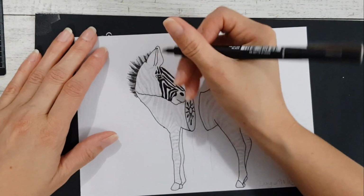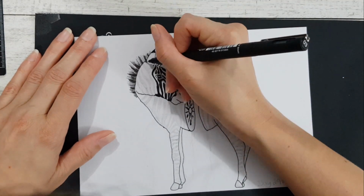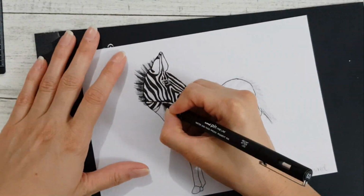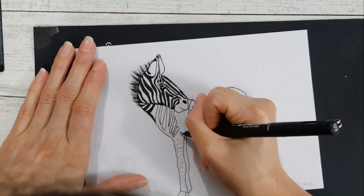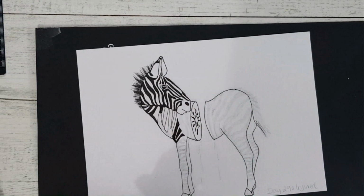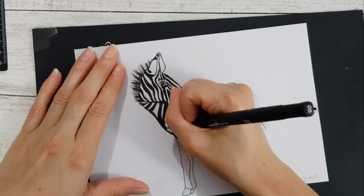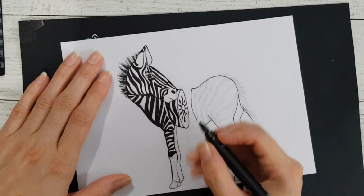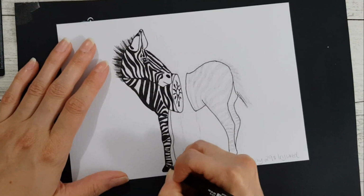Thank God for speed drawings where I can fast forward, because this was such a long process, but totally worth it, because it really does look good. I do really like this piece, and it is in my top favorites. It's just simple. It's just a zebra cut in half, and he's looking back at his wound thinking, wow, that sucks.